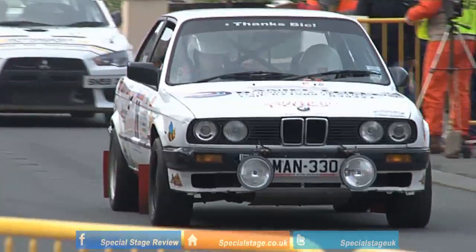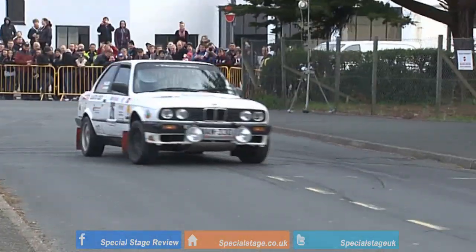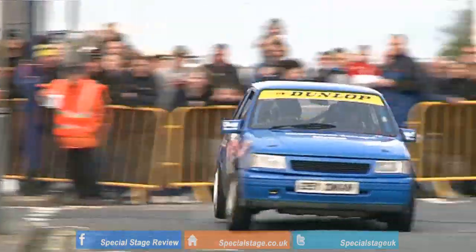And second in the B12 class are the Manx pairing of Kex Walker and Danny Matthews. This pair always go well and always try to put on a bit of a sideways show for the spectators in that BMW as well. They hold 18th overall after the Friday stages.